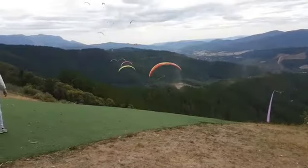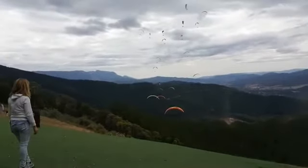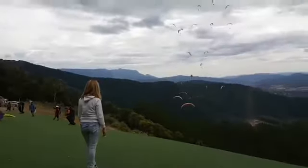His ballast is... He might end up a bit lighter than he'd anticipated. We'll assume that was ballast pouring out of the bottom of his wing, or harness I should say.